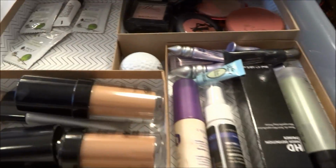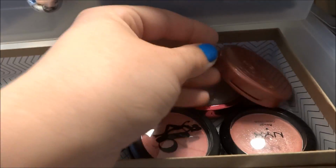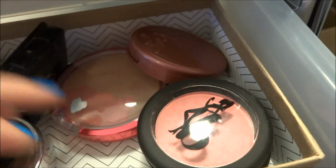So in the second drawer, we have just some random little lotion and samples and stuff. In here we've got the blushes and bronzers. We've got the Tarte Amazonian Clay. We've got a NYX one. We've got a Be a Bombshell blush.